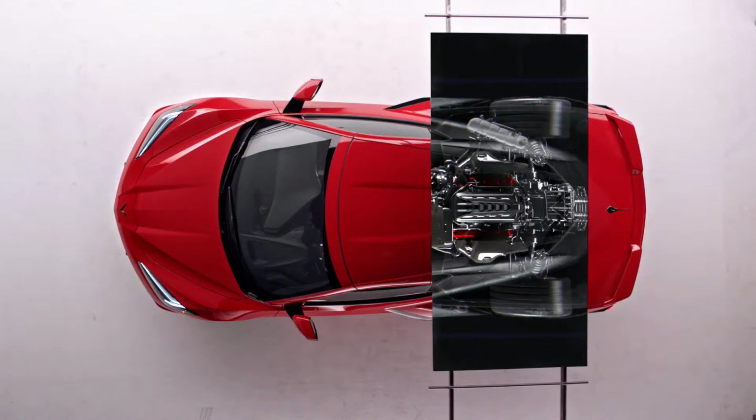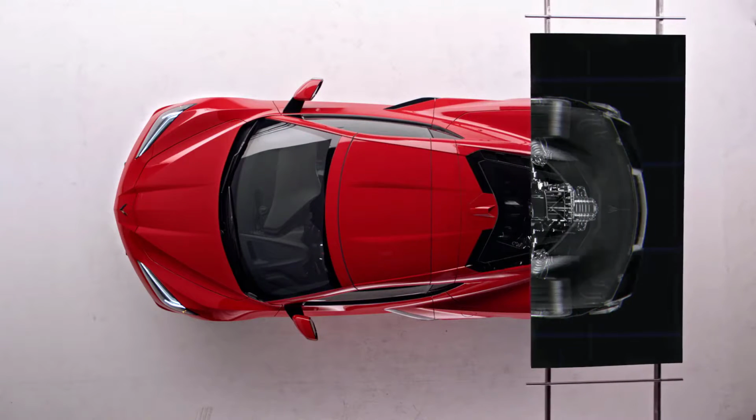We needed a bespoke transmission, custom designed for this car, because we have engines that produce massive amounts of torque, so the DCTs that are on the shelf wouldn't stand the Corvette duty cycle.